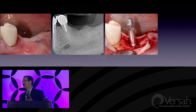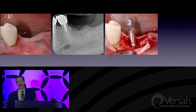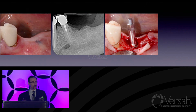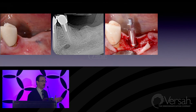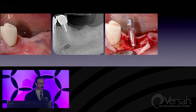Now, for some of you, you would be much more inclined to do these as flapless cases. I happen to like to see the anatomy. I sometimes am a little bit concerned with how thin the labial area may be and whether any augmentation may be needed, etc. We can agree to disagree or do this in different fashions, but this is the way I tend to do edentulous areas.